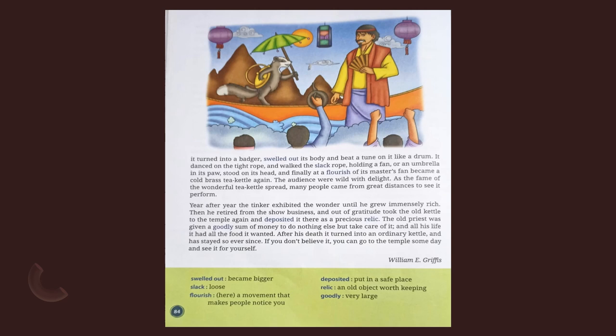The old priest was given a goodly sum of money to do nothing else but take care of it. And all his life, it had all the food it wanted. After his death, it turned into an ordinary kettle and has stayed so ever since. If you don't believe it, you can go to the temple someday and see it for yourself.